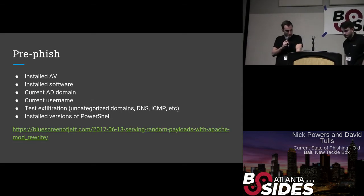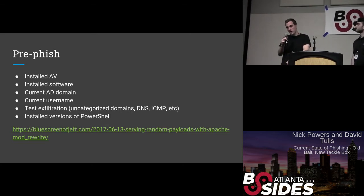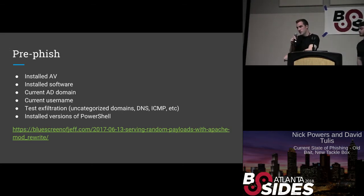I've had a lot of success with pre-phish campaigns. It's where I'm sending a payload, not actually achieving code execution or remote access on the target, but gathering a lot of information that will help me later in more targeted attacks. If you set up infrastructure with redirectors that you can easily spin up and spin down, you could send 100 emails to the client. It's probably going to get flagged and blocked, but it doesn't matter because you've already gotten this information.